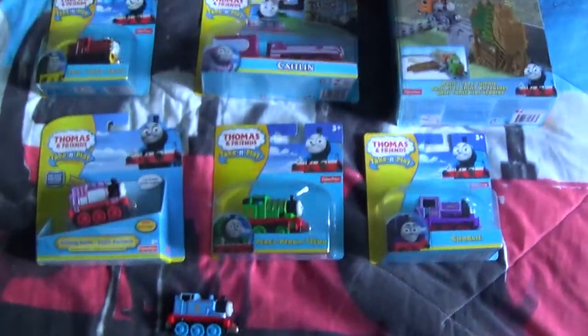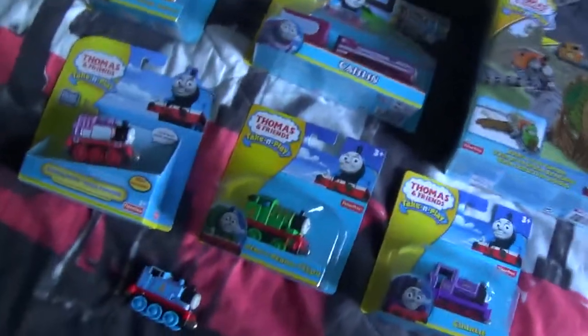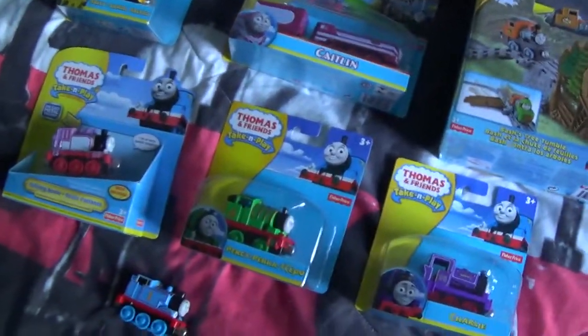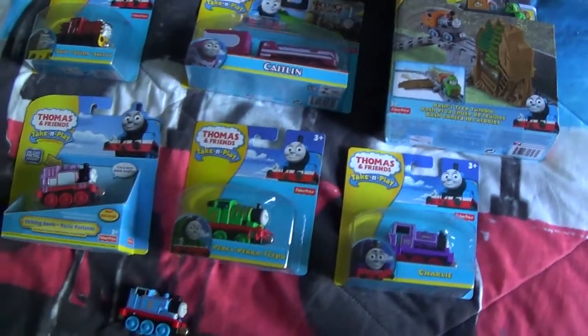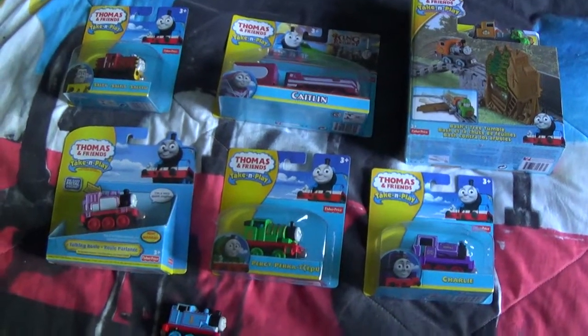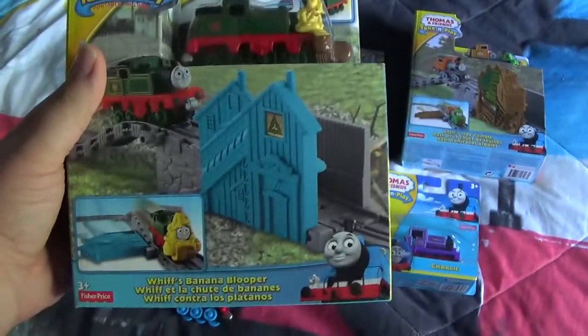I will be showing you these items in a minute, but first, there's something else I want to show you. Just 1 second here. A couple of items I got from my museum collection. It's not really a museum, it's just, well, a little collection of mine to show off the various different items throughout Thomas's history.